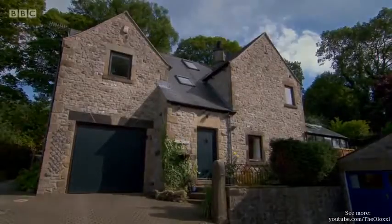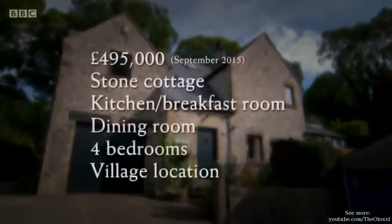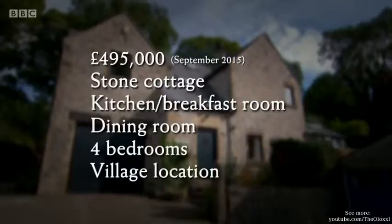Again, under budget, this recently built detached stone cottage has a kitchen breakfast room and separate dining room with conservatory space. There are 4 bedrooms, plus a detached and versatile annex, and a charming village community on their doorstep.